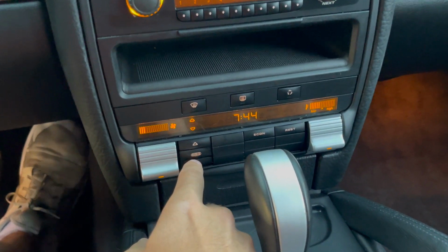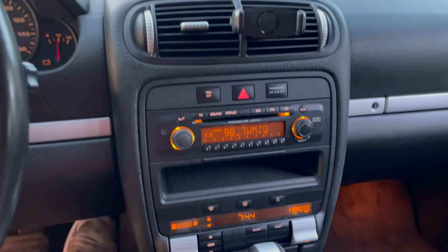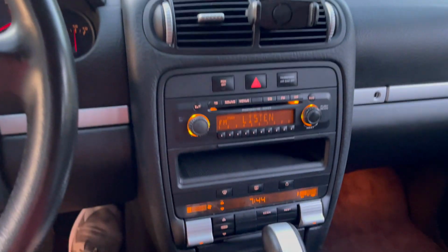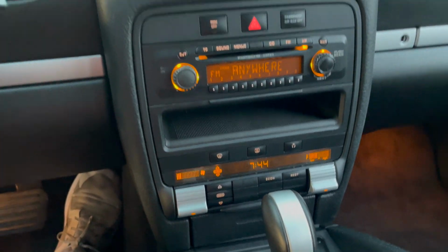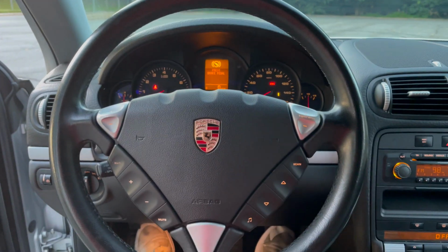But this button right here actually is an outline of these vents right here. So that kind of threw me off at first. I was trying to get the air to blow right at the driver's face here, and I could not figure it out. And then I realized that this button right here was an almost exact outline of these vents.